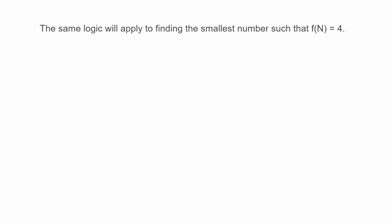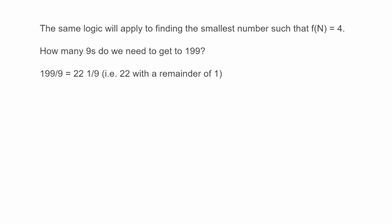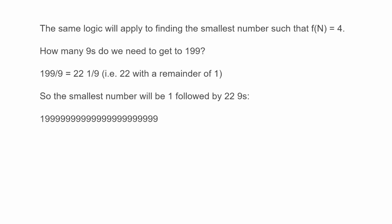Okay, now what if I want to get to f of n is 4? Exact same logic, but now instead of summing up to 19, I'm going to want to sum to 199. So how many nines do we need to get to 199? Same exact math, divide 199 by 9, and I get 22 with a remainder of 1. And so to minimize this number I get using those digits, I'm going to start with the 1 and then have 22 nines after it, which looks something like this.